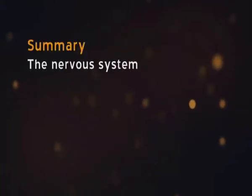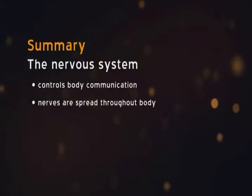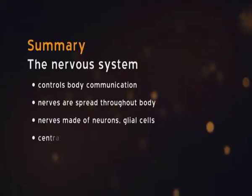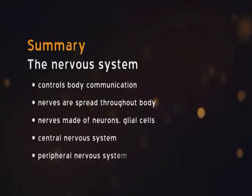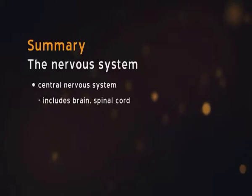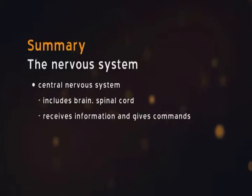The nervous system is in charge of the body's communication and control. It is formed from nerves that are spread throughout the body. The nerves are made up of neurons and glial cells. The nervous system is divided into the central and the peripheral nervous systems. The central nervous system comprises the brain and spinal cord. It receives information and gives commands.